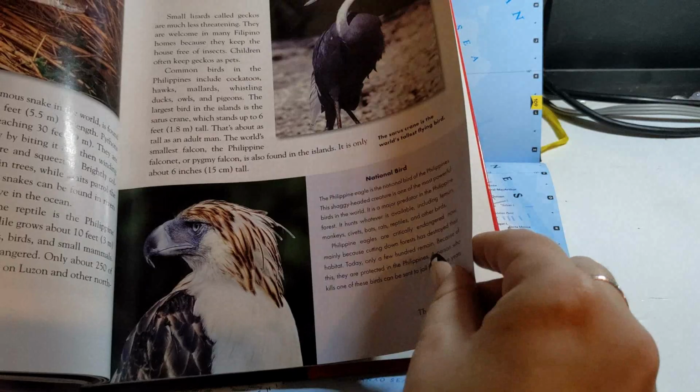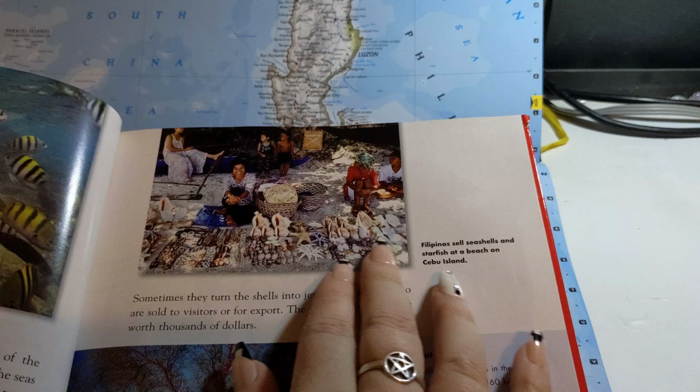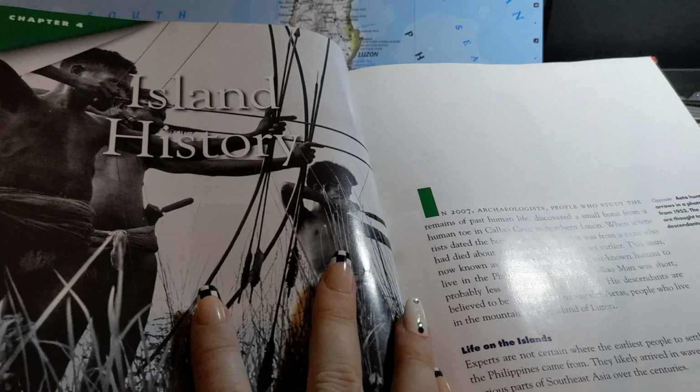Look at this little sea turtle. How sweet. You're so pretty. So it's selling seashells by the seashore. Perfect. Here is about Tubbataha Reef. Some of the fish and the coral there. Some native archers, it looks like. Let's see, it's Eta hunters.